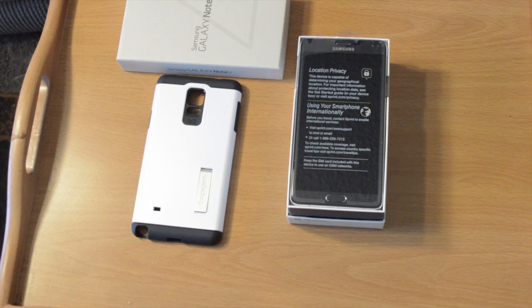$729 for the black version, and it was something like $749 for the white version. So it was like a $20 difference when you went to choose your colors. If you wanted the white or the black, because these are the only two colors available right now, it showed a price difference.